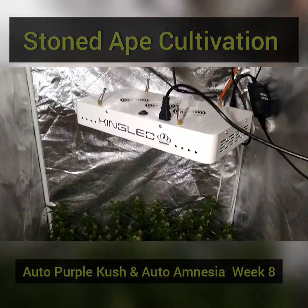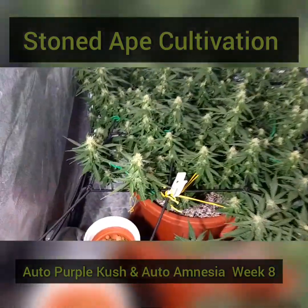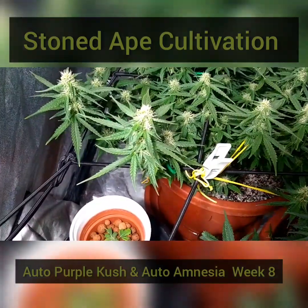This wraps up week 8 of my auto flowering tent, the Purple Kush and Amnesia from the Canuk Seed Company.